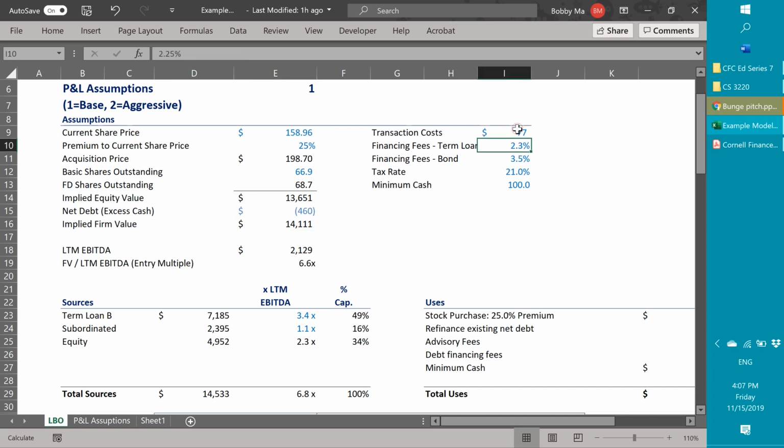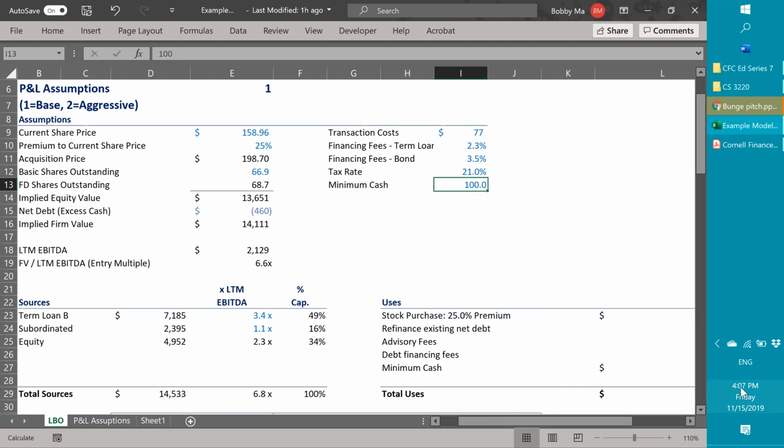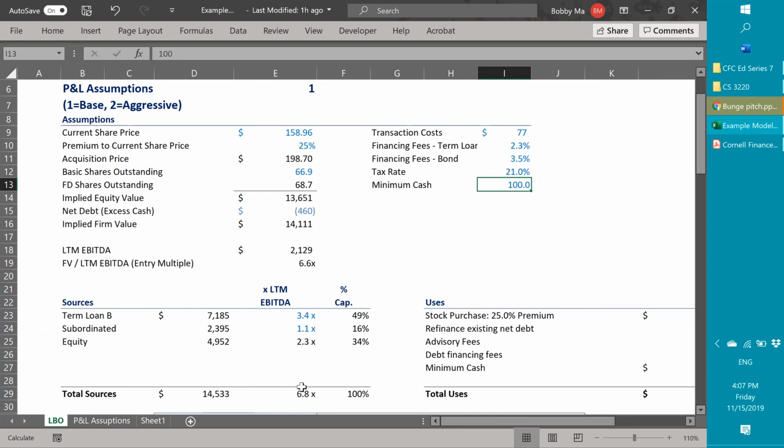And you can see here are some other things. There's $77 in transaction costs and financing fees to take out the loans. The tax rate is 21%, and we need a minimum cash balance of $100 on the balance sheet. You can see here the uses of funds. You have your 13,651 equity value plus your 460 in net debt, so that's your enterprise value to buy the company, plus your various fees. In total, we need $14 billion in order to make this transaction happen. On this side, you can see that total sources is 14. Therefore we need total sources to equal $14.5 billion.